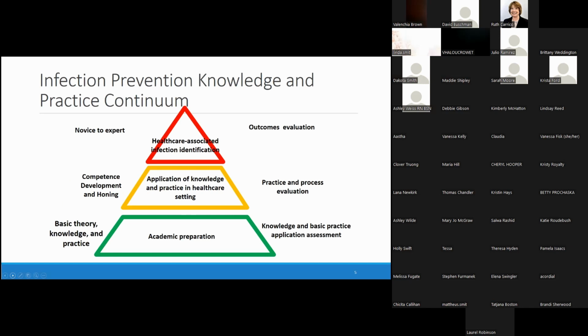If we look at the very top there, the healthcare-associated infection identification, this is where we move from novice to expert. It is where we look at what the effects of our work are on our patients, and where we look at an increase or decrease in infection rates. All this shows us that the foundational knowledge has to be strong and solid for everything else to build upon. And so this is what we are focusing on with Project Firstline in the Kentucky Infection Prevention Training Center: strengthening that foundational knowledge and closing those gaps.